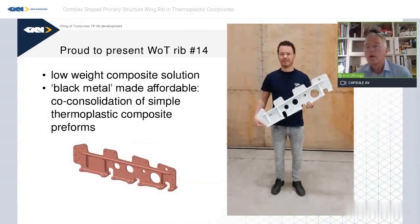Someone's asking here, it's in Dutch even, that they couldn't see the presentation. Could they see it somewhere?